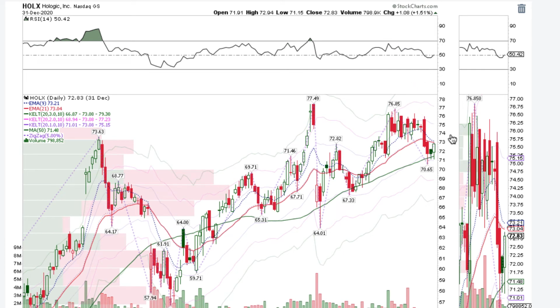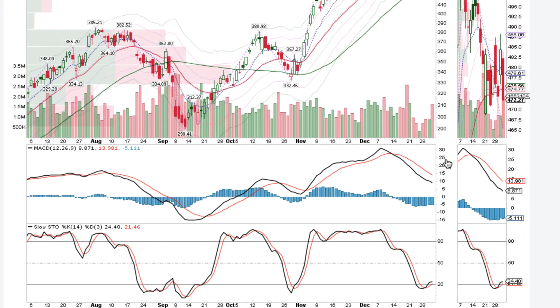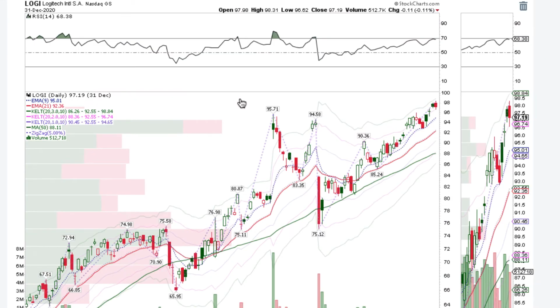RSI is rising. In the healthcare group, LRCX, another chip stock holding the 21-day, watching closely. Need to see a follow-through day. Otherwise, this could test the 50-day in the short term. Stochastics oversold.